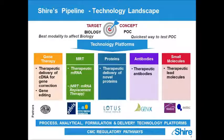Because our focus is in rare diseases mostly, but also specialty conditions, we have a very, very diverse pipeline in terms of technology platforms. We are looking at early development programs in gene therapy, also in MRT, which stands for mRNA replacement therapy. So the drug substance is actually mRNA that is synthesized through an enzymatic process. Traditional proteins, which is the core of Shire, enzymes, and non-antibody proteins. We have a number of antibody products in our pipeline, and also we have a plethora of small molecules.